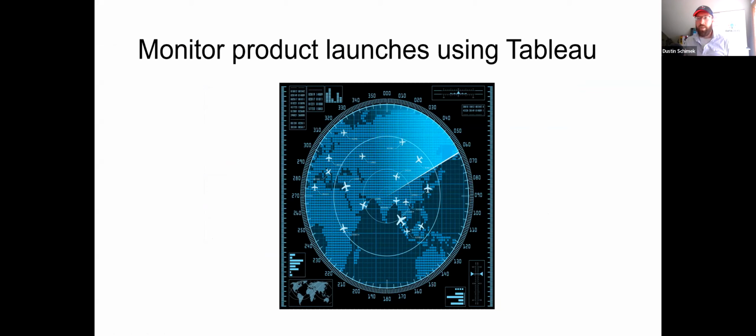If you think about, I put an image of an air traffic control up, right? Air traffic controllers have a very defined process for how they monitor air traffic. They're doing this so that they can see where everything is. If they have to make adjustments, they can do that. If they have to make a strategy change in real time, they can do that. They can communicate with the pilots and things like that. I've used Tableau in a similar way for when we launch a new product at a business.